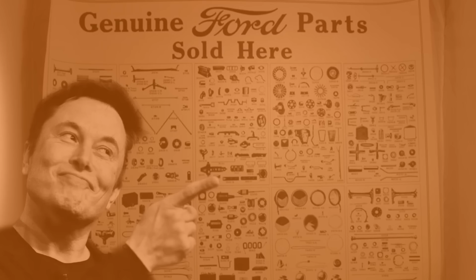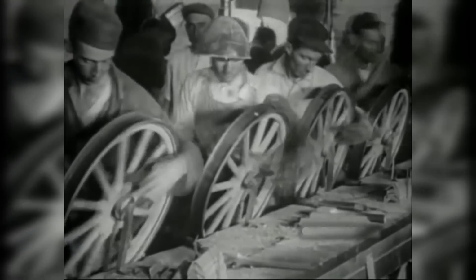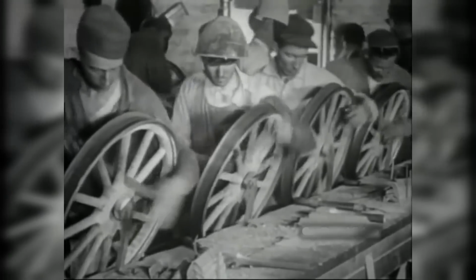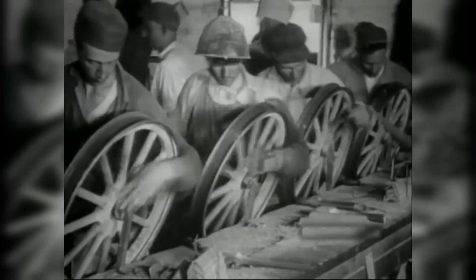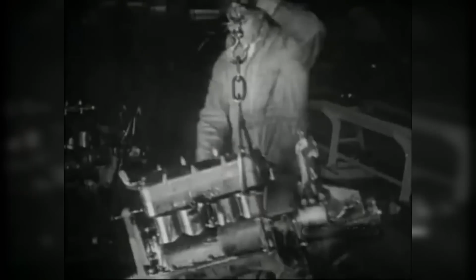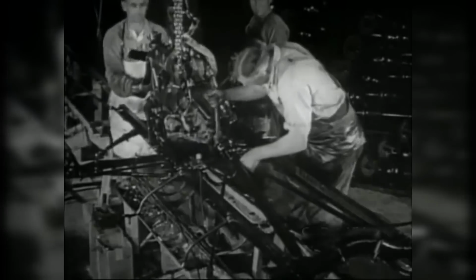Interchangeable parts. Besides pioneering the moving assembly line, Model T was also the first car to be built using interchangeable parts. Using these was a key innovation that helped to make the Model T affordable and widely available to the public. Prior to the introduction of Model T, most cars were built by hand, and each car was unique, with parts that were custom-made for that specific vehicle.